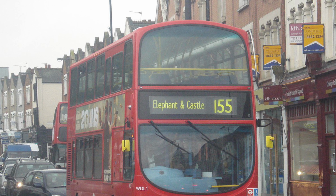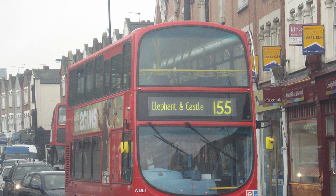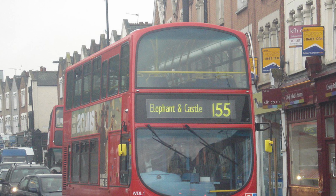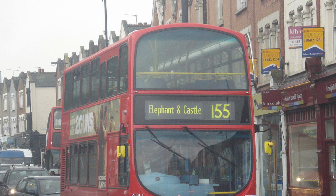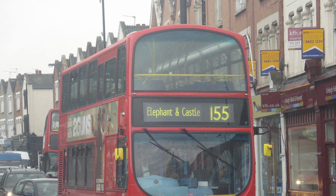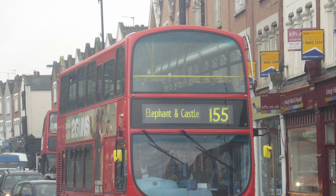Here's that one. Route 155 got transferred to this garage from Merton, though it didn't feature in the Merton routes video, in 2017. It uses Wright Eclipse Gemini 3-bodied Volvo B5LHs. Its contract tender has been announced, and you'll be in luck because the route has been retained with existing hybrid double-deckers from the 10th of December 2022.